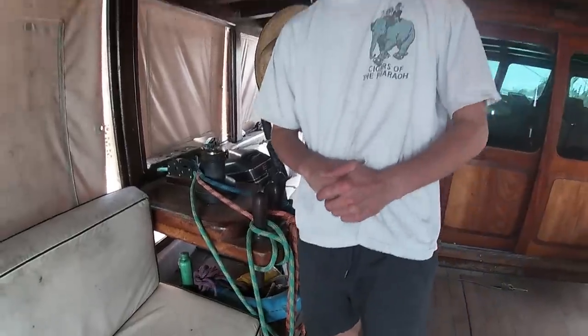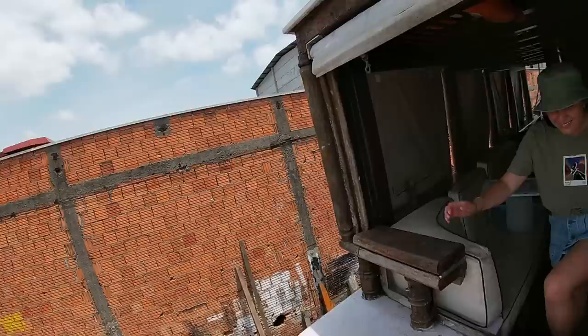Surrounding this area, we have a bunch of curtains that roll up or down, which is very cool because we can let wind flow through here, or block wind flow through here, or block sun, or just increase our privacy, which is also quite nice.